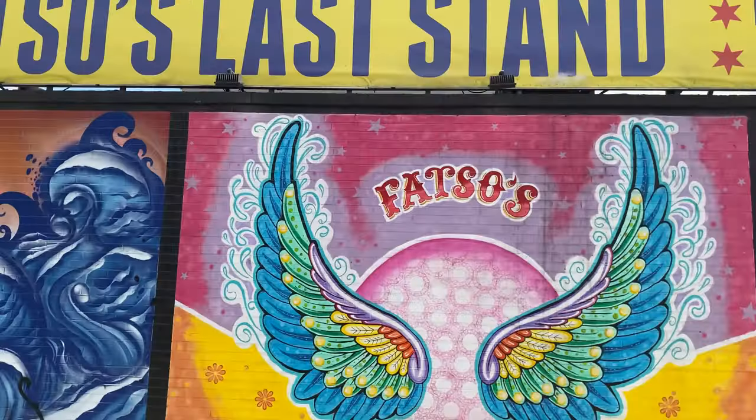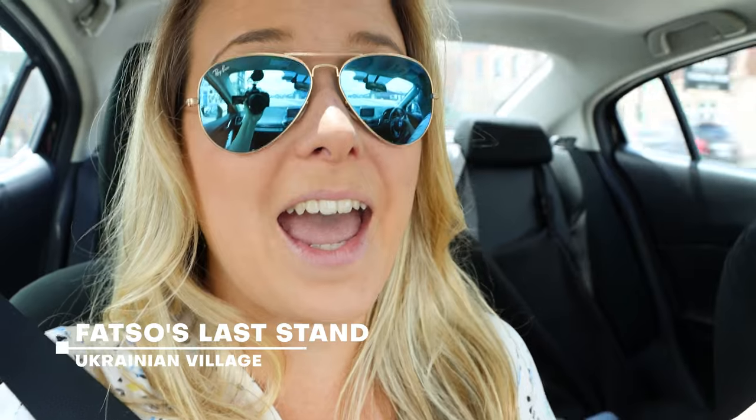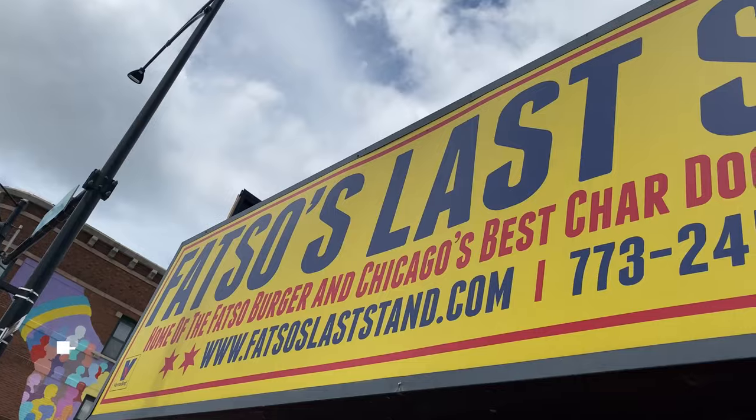Today we are heading over to Fatso's Last Stand in the Ukrainian Village. They claim to have Chicago's best char dog, and we are looking forward to finding out if that's true.